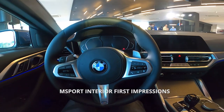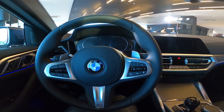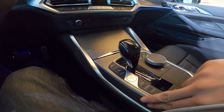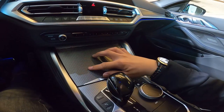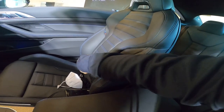Okay, so this is the interior of the M Sport, and the first thing that you notice is the seats, man, they feel very low. They hug your body really well. And you have this aluminum accent here. Is it aluminum? I don't know, but it looks good. It looks nice. Look at the lumbar support here, man. That's nice.